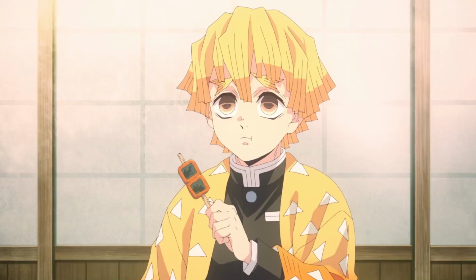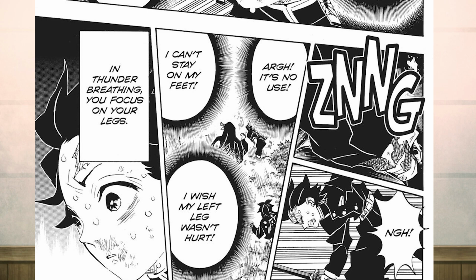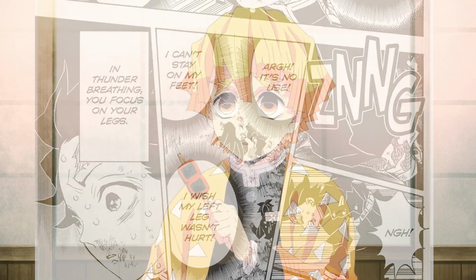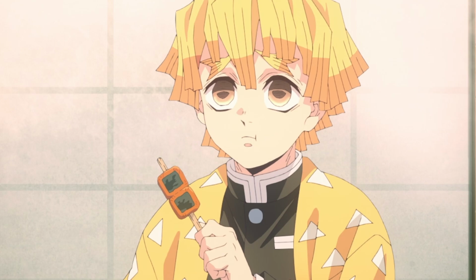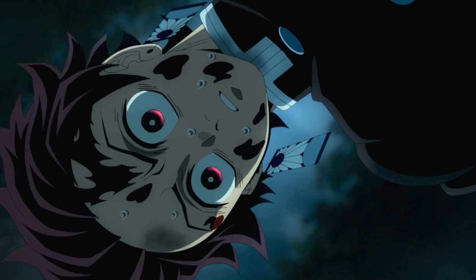So here we get the same thing as in the manga, with Zenitsu talking to Tanjiro about a technique that Thunder Breathers use. Basically, they put all of the air in their legs, they focus everything on their legs, and they just explode in one go just to get really fast. And this is basically what Tanjiro does here. He doesn't really use thunder breathing, but he uses just the basics of what Thunder Breathers use.